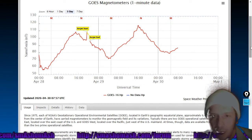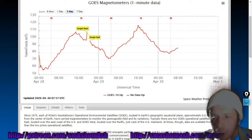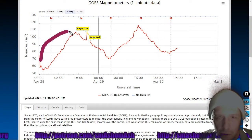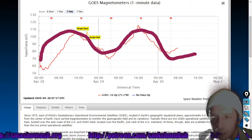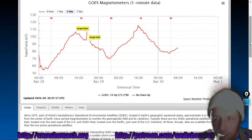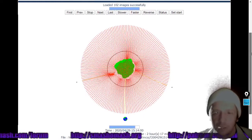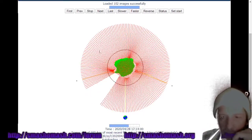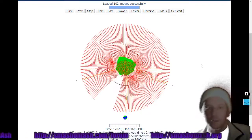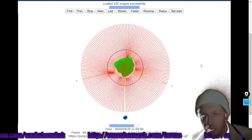Next, looking at the GOES magnetometer, we're seeing pretty spiky movement here. Normally you see more of a smooth sort of thing with the GOES magnetometer, and we're continuing to see these spiky patterns here as a result of the South Pole oriented current sheet. So looking at the GONG2 data, you can see the whole current sheet still shown in red, charged to the South Pole polarity. So nothing new going on there.